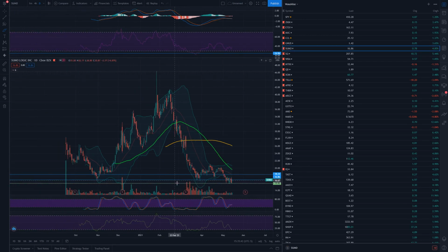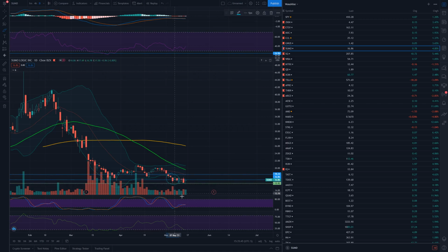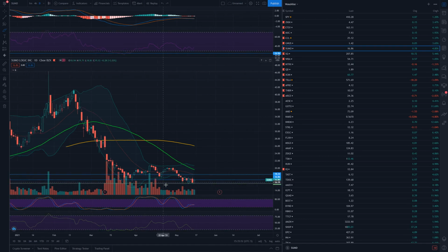Next stock, SUMO. As you can see, it broke the 52-week low right here, but now it's fighting some resistance in this area right here. I mean, support in that area, so this could reverse and go up to here, and then you break out from there.